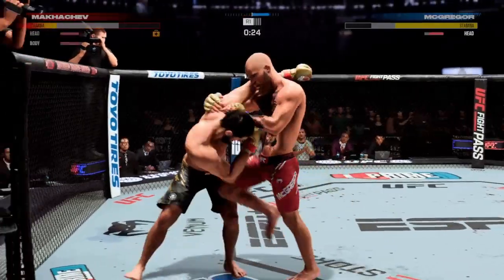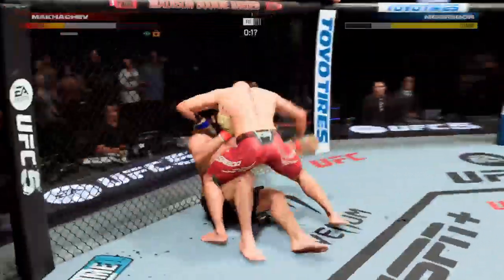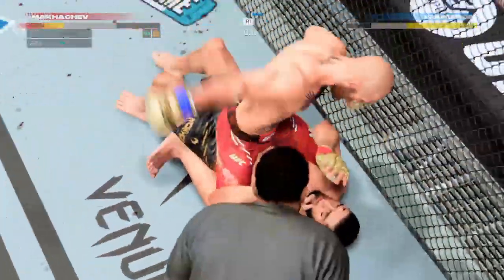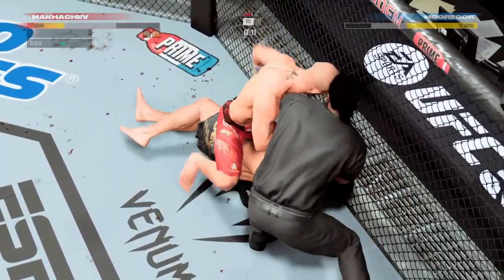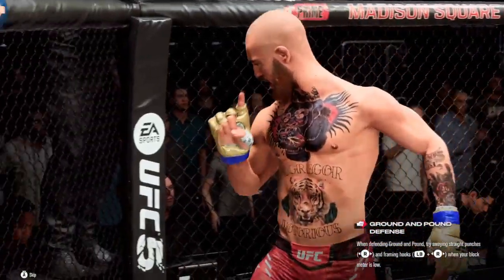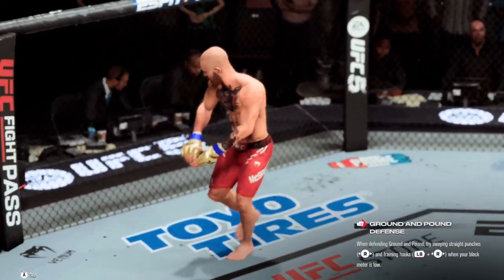Well, he's got him hurt. He's got him hurt multiple times in one round. It looks like this fight should be over by now, but his opponent's... Oh, my goodness. What a fight. So no judges needed tonight as he pounds him out for the TKO.